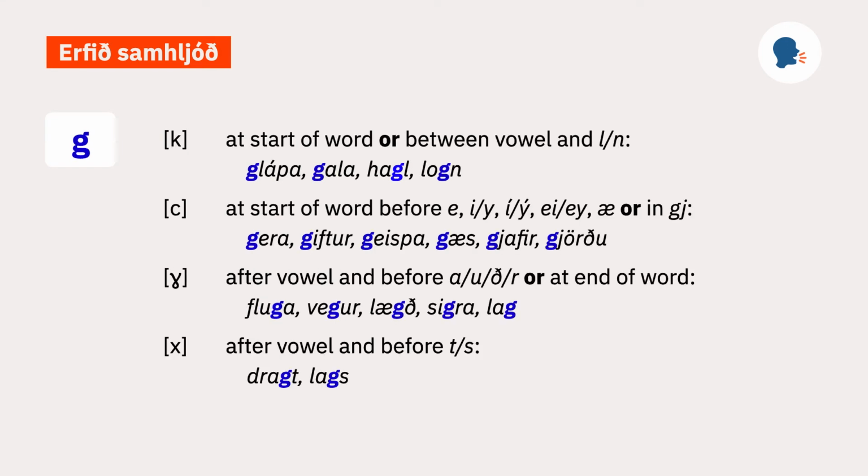G is one of the most unpredictable sounds in Icelandic, although the rules are fairly regular. It has 6 different pronunciations, the first 4 of which are shown here. So at the start of a word or between a vowel and L or N, it's pronounced k. Glápa, gala, hagl, logn.